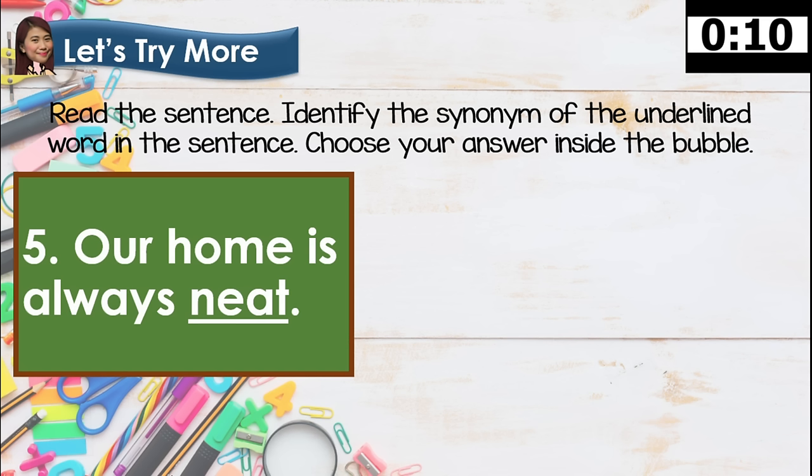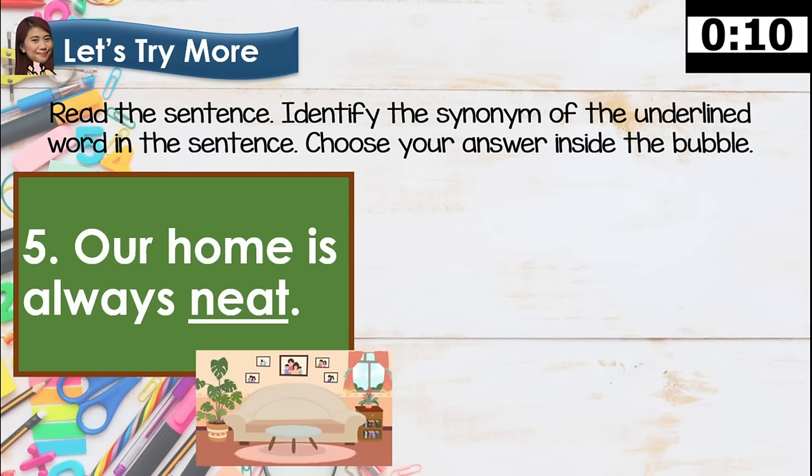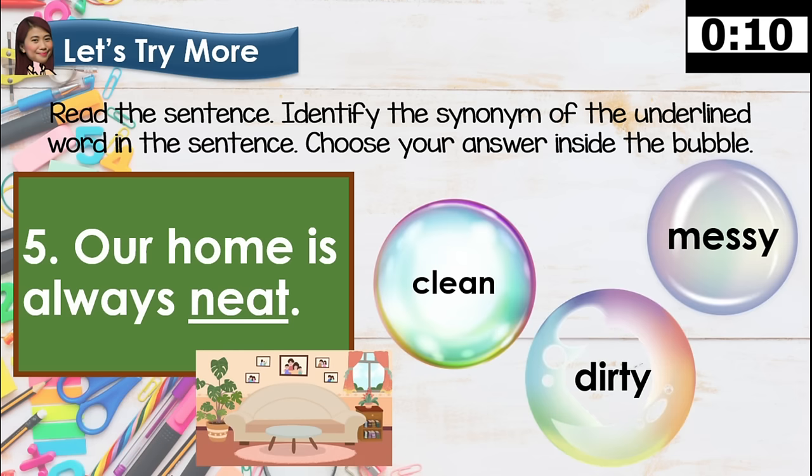And last, our home is always neat. What do you think is the meaning of the word neat? Is it clean, dirty, or messy? Type now your answer.